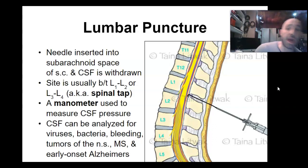They'll go in and put something called a manometer in. All a manometer is, is it measures pressure. And that manometer is going to be used to determine the amount of pressure. If there's too much fluid in there, it's going to be too high pressure. And if there's too little fluid, it's going to be too low of pressure. And that could lead to headaches or some real problems down the line.